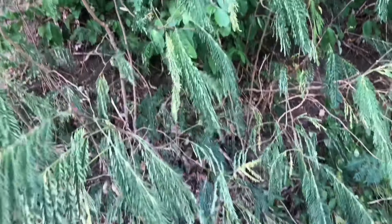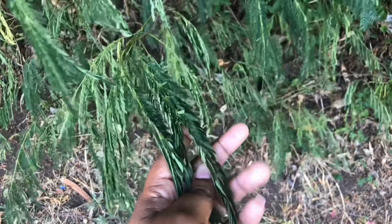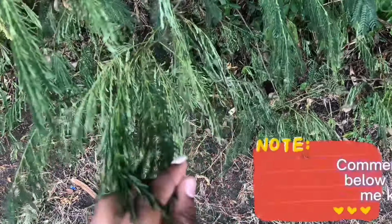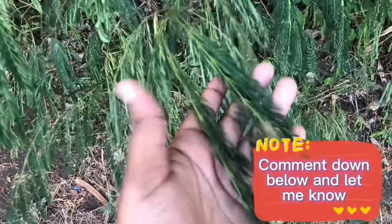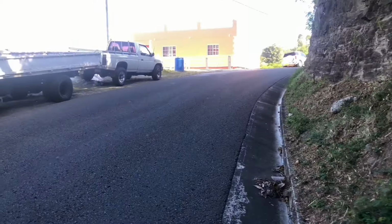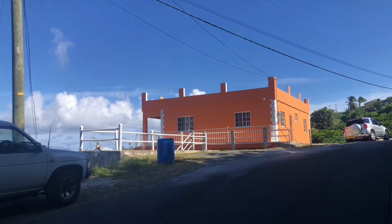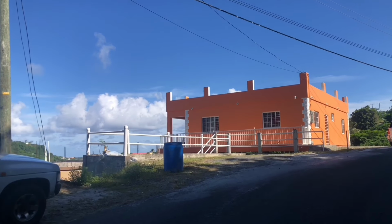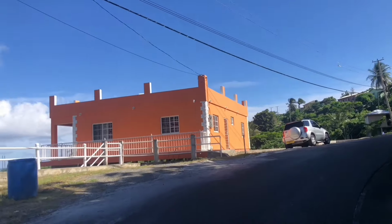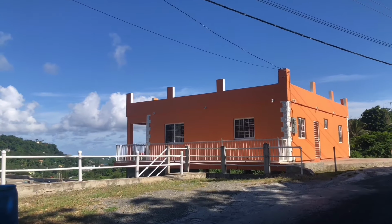I heard that these trees are good for like pressure and stuff, blood pressure. If you know about it, let me know, because I want to know if they're really good. Have you ever tried it? And also, what's the name of it, if you know the name of that tree? I like this orange color over here. It's a beautiful color. This is another house with a beautiful view, because as you guys can see right over there, it's a beautiful view.